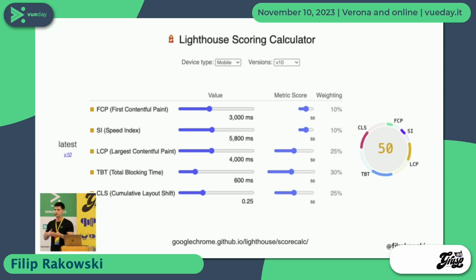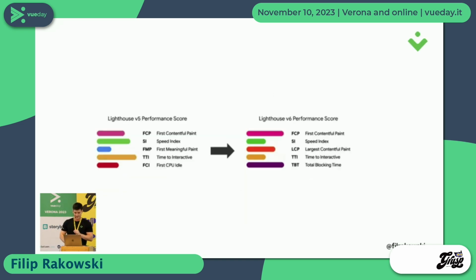Also, if you're improving your Lighthouse score, it actually makes sense to focus on certain metrics more than the others because it will give you better benefits in the number itself. But you should never optimize the number. Also, the algorithm changes with each version. And as far as I remember, there are already 11.